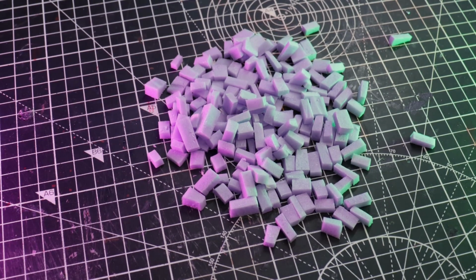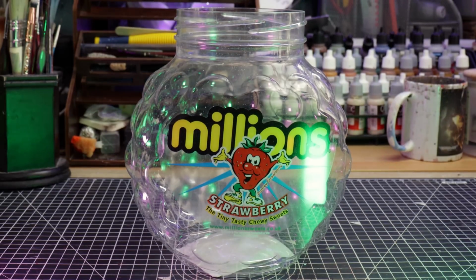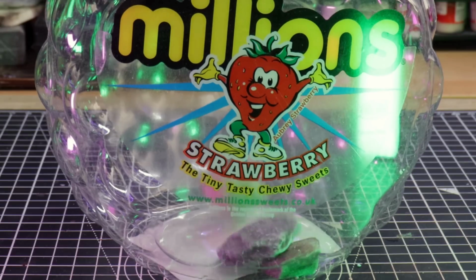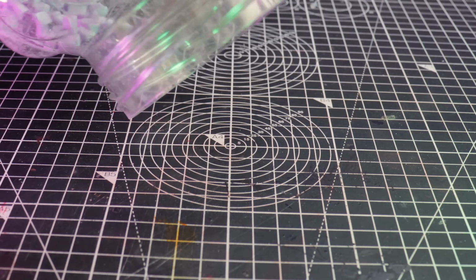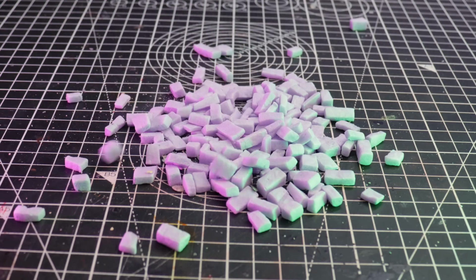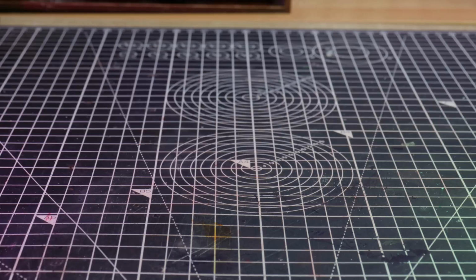And then I'm going to take out this funny shaped millions jar from my sweet shop. That is my day job. Chuck in a few stones. Goddamn phone vibrating every 2 seconds. Sorry, this is what I like to call fly on the wall narration. We don't cut anything out. And we should end up with some lovely roughed up bricks by the end.